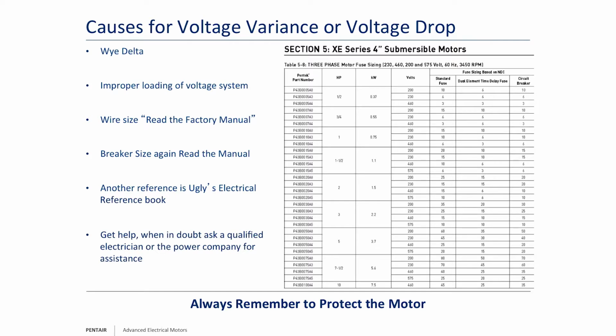Now, the other thing is that you have to be cautious of voltage drop. Reasons for voltage drop: well, one is a Y delta, and you didn't properly find the best combination for your wire connections that we talked about earlier. It could also be improper loading of the system. Dairies, for example, farms, they often have one junction box with a lot of equipment running off that one box. Wire size and breaker size can be a big issue. Always read the factory manual, okay?